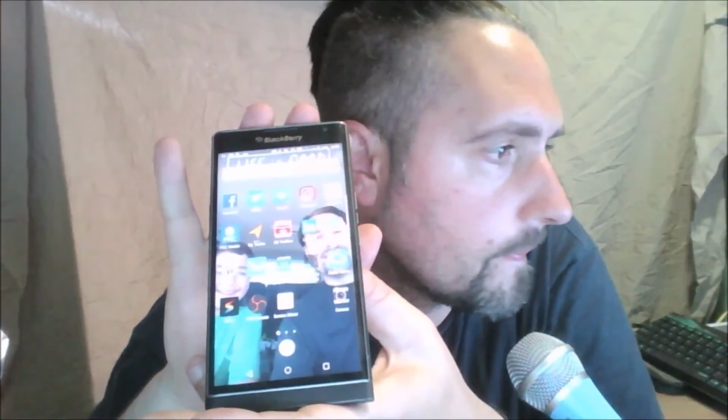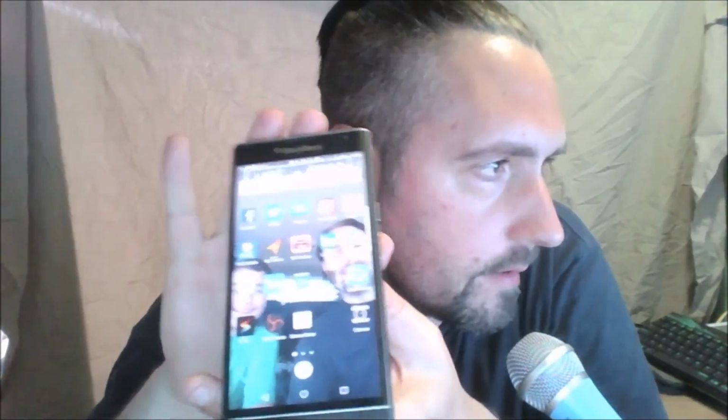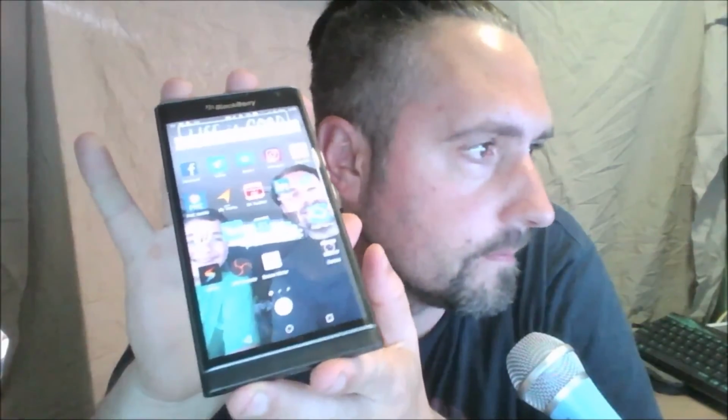The phone itself is powered by a Qualcomm Snapdragon 808 processor. The processor itself is hexa-core and 64-bit. It also has a separate graphics processor that's an Adreno 418.